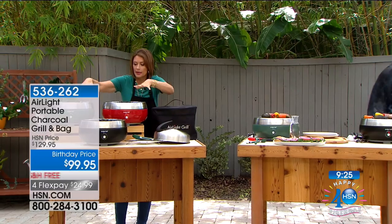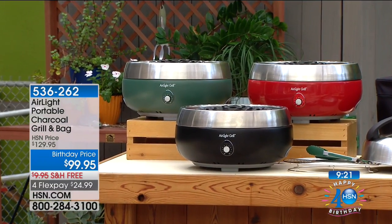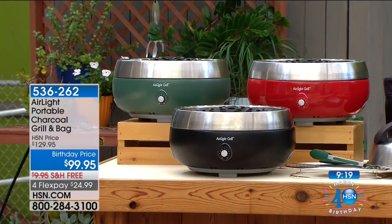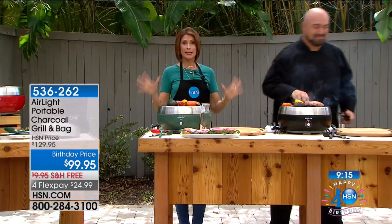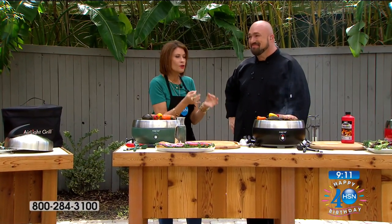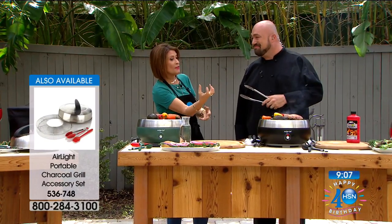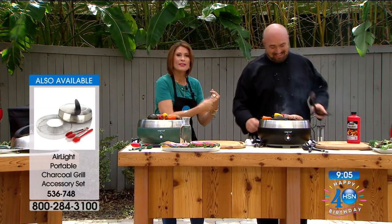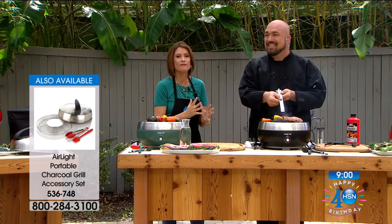Thank you. So pick a color, get this home, and you will take it to the beach. You will take it to the park. You will take it tailgating. You will take it just outside by the pool, because you can take it anywhere. Exactly. It is completely portable. But never before have you been able to control charcoal. I've never seen anything like it. Some of it would get hot and some of it wouldn't. Exactly. But the fan now, it's almost like convection. The fan changes everything.